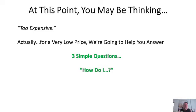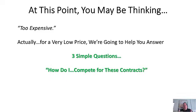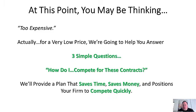And then the final one is, how do I? How do I compete for these contracts? And that's the beautiful piece of what we're going to provide. As I stated earlier, you're not going to take 2 years of hard lessons learned and money spent learning how to build out the perfect business plan. We're going to skip all that, and we're going to provide for you the exact blueprint that these small businesses that have won $2.7 million on average last year use to win these contracts. We're going to provide that blueprint for you. We're going to explain it to you. We're going to consult you and guide you.